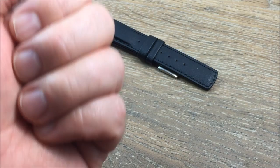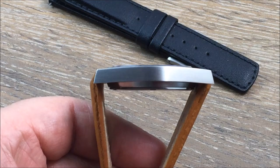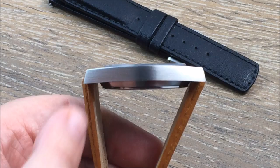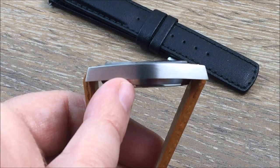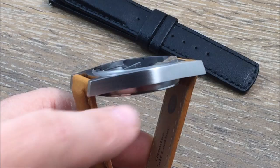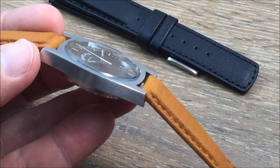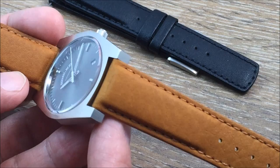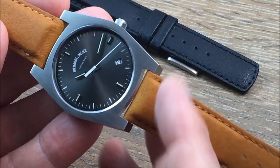Now, another really cool feature that I want to point out is I want everybody to get a good view of what the case looks like from the sides. It is very square. There's an ever so slight curvature to it, but it is quite square, and it is quite raised off the case back, as you can see. So just a very unique looking watch overall, very uniquely designed, just angular. It's not rounded very much, except for the way the case rounds outward, but everything else is just kind of angular and square.